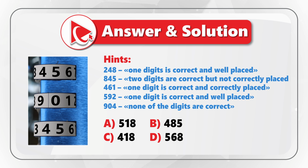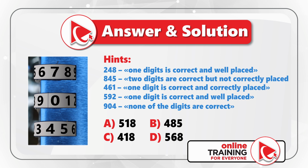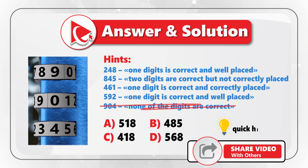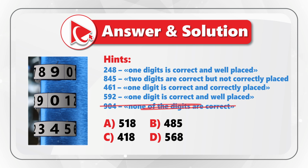And I'm going to start with the hint number 5, because it's the most helpful of all. Once we've learned that in combination 904 none of the digits are correct, we can eliminate 2 possible answers. We can eliminate both choices B and C because both of them have digit 4, which is an incorrect digit. Let's continue elimination to get to the correct answer.